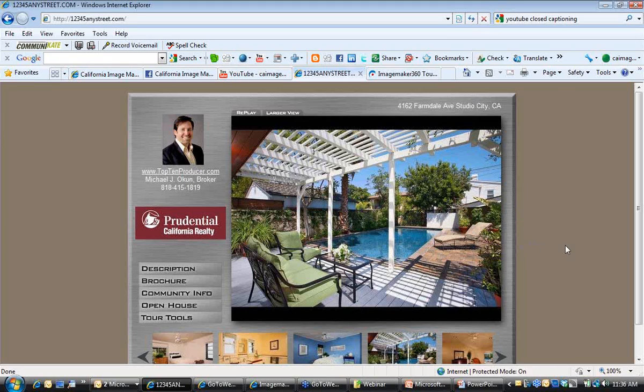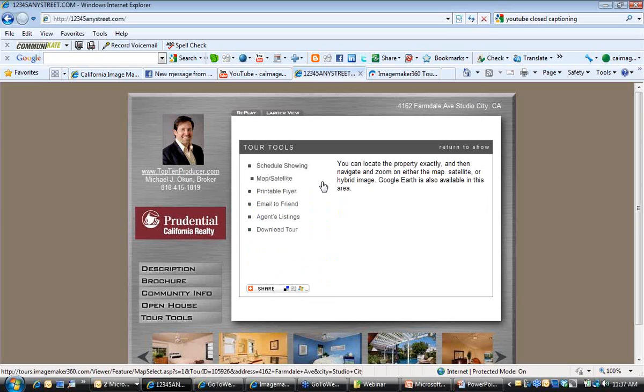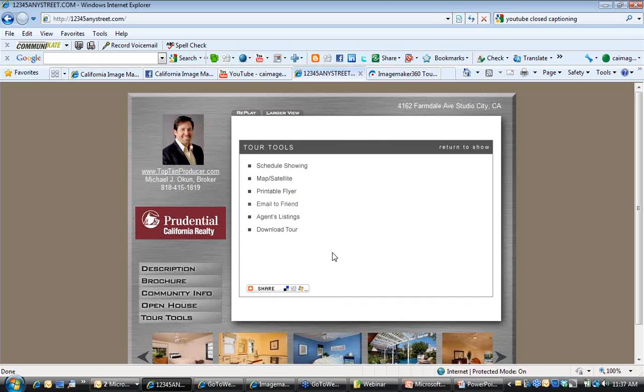It doesn't look anything close to this, and most consumers don't know that they're not looking at pure video in here. So navigation is important to you. You can stop at any scene and pop back and look at it. We've got all the features that a consumer wants: community information, open house, our tour tools are super rich. They can schedule showings. We've got our media sharing, social media sharing automatically plugs into all of your accounts there. And map view, satellite view, I mean, it's incredible all the stuff that we make available.